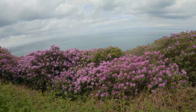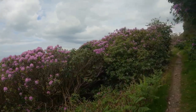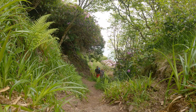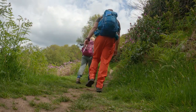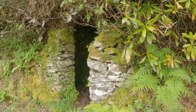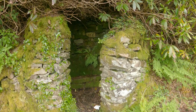Just coming through the area of rhododendrons we were looking at a little while back, and it's just buzzing, all the bees doing their business, collecting their pollen. Nice little nook if you get caught out in adverse weather conditions. Yeah. Little bit of a stone bench in there. Somewhere to park your bums, get some food down here, have a hot drink if you've remembered your gas.